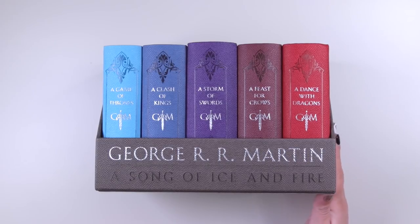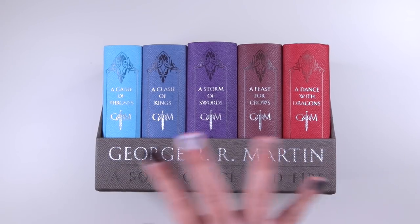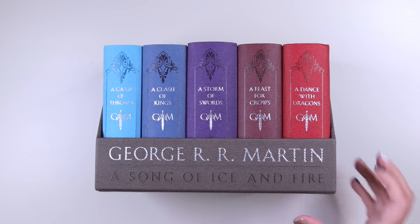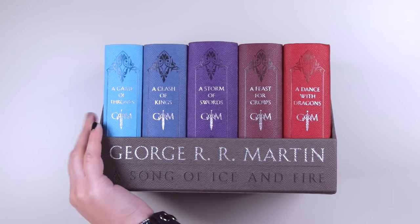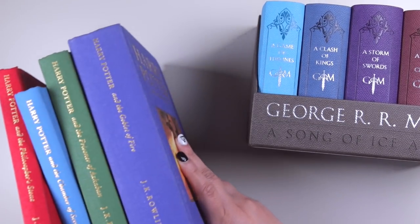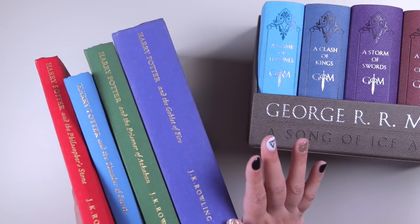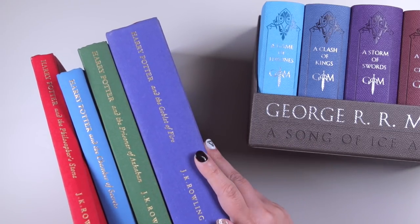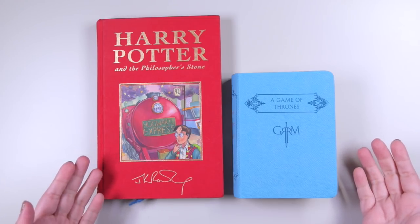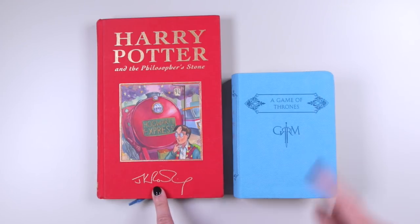So I think what really attracted me to this set was its design, the leather, and then the really vibrant colors. And it actually reminded me a lot of my deluxe Harry Potter set. So as you can see, the colors are pretty similar, like they've got a similar tone. So I thought they would look really good together. And here's a quick size comparison test, and you can see that the Game of Thrones book is a lot shorter than the Harry Potter book.